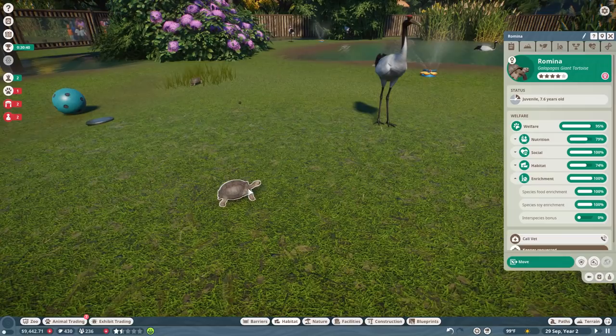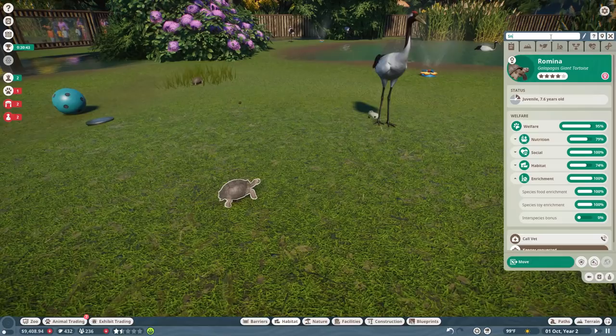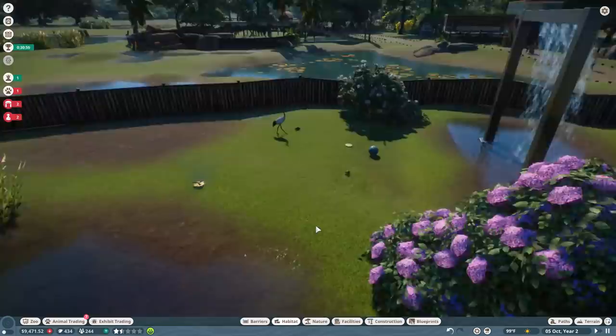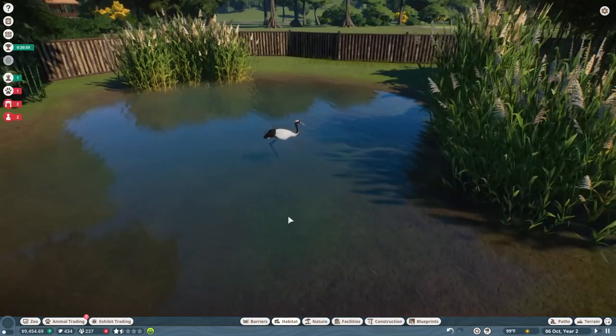Thanks, Crane. I'm going to name this one, let's see, what am I going to name her? I'm going to name her Pansy. Why not? That's pretty cute. I'm really happy with how this has all turned out. Did we get them a hard shelter? We did not. I do need to give that to them because it will help them out. Look at our crane swimming. They seem to be adjusting quite well to their habitat.